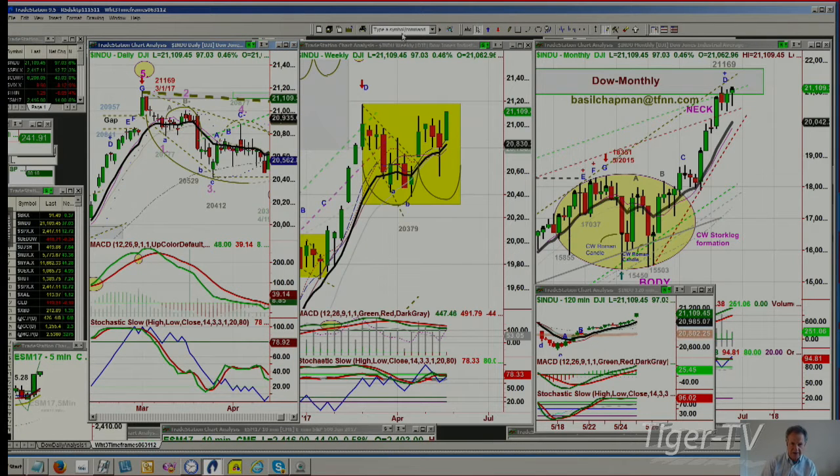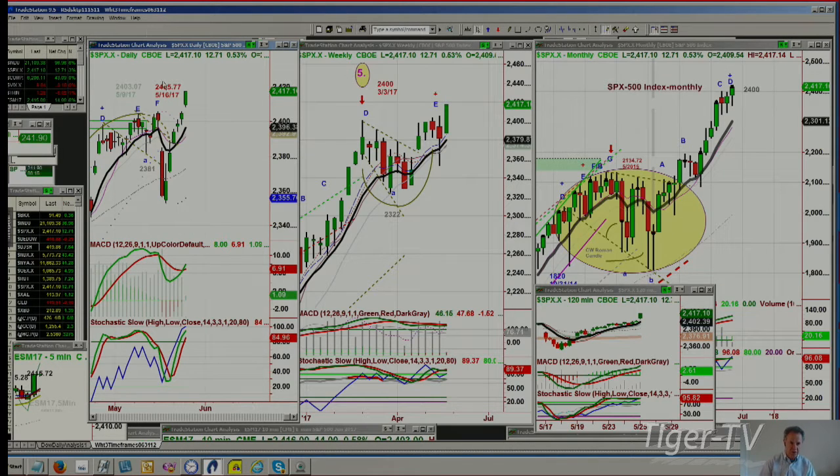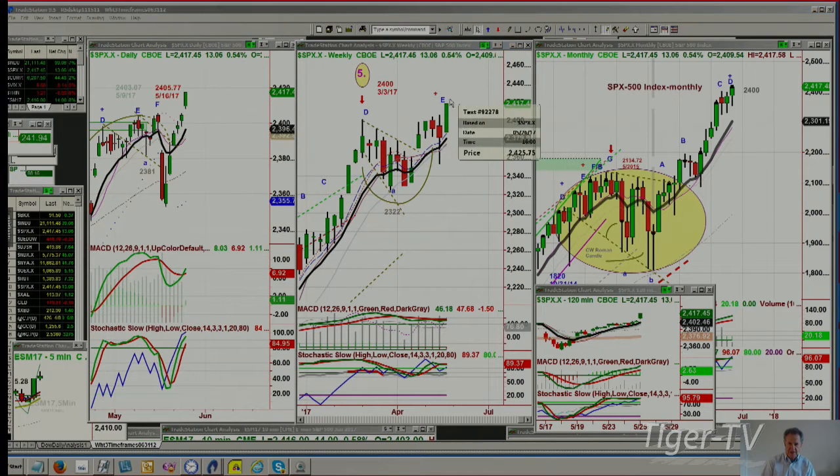Right here. The S&P up 12.74, broke out over the left side high of 2405.77. But that's not the issue. It was that high that was made at 2,400 on the 1st of May. What's happened is now it has pushed quite nicely above that previous all-time high. I'm calling it leg E. I think we're getting really close to some kind of, now I have to say, a pullback. I don't know what to call it.